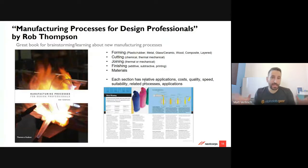But I actually love this book. I highly recommend it. If you are a maker nerd like me, or if you're not sure that you found the right manufacturing method for any of your parts, Manufacturing Processes for Design Professionals by Rob Thomas is a beautifully illustrated book, and it's broken down very much how I think about making things. It has these 5 major sections: one for forming, which you could think of as like casting or forging or hammering out a bulk part; cutting, which would be a subtractive process, machining a bulk part into a final shape; joining, which is mechanical, thermal ways of joining, so welding or bolting, and PEM studs, anything like that. It sort of covers those things.